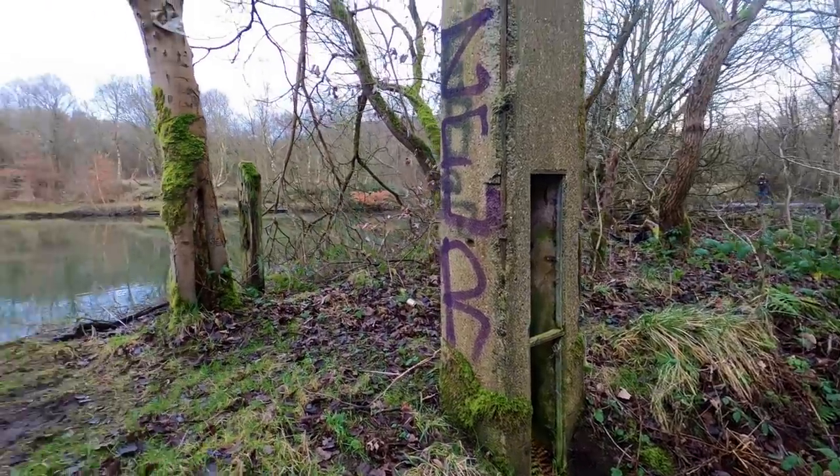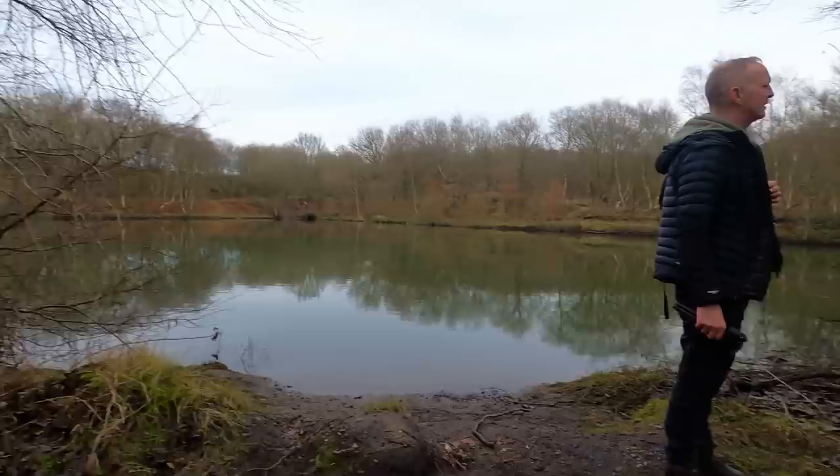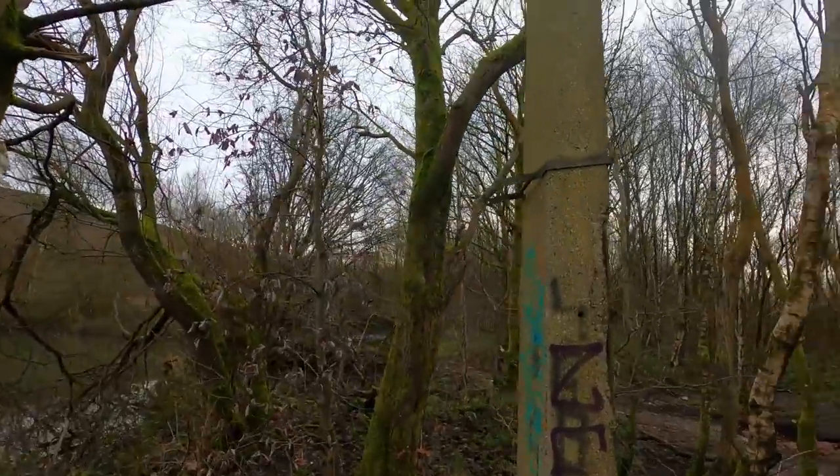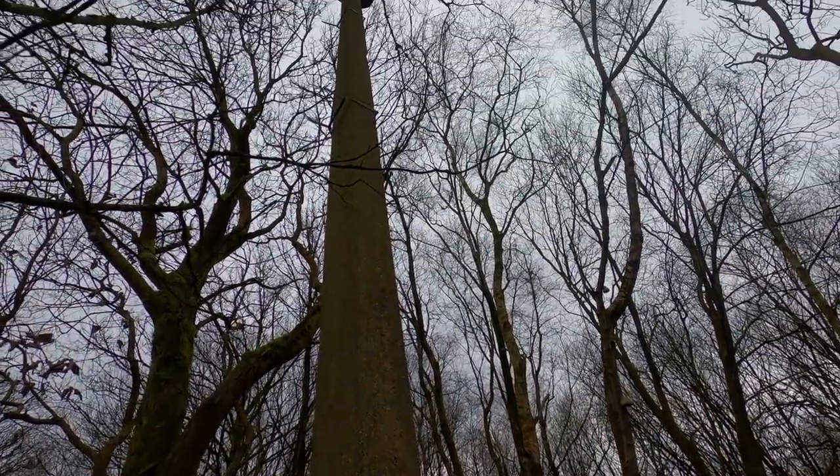So right next to the lake, so we've got the lake there. There's that little dam that we just walked across a couple of minutes ago. And there's this tower. Now the ladder used to be on there. I'd say it's probably about 50 feet high.